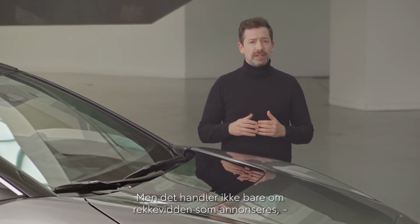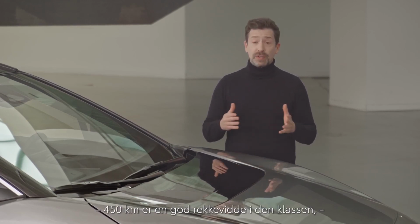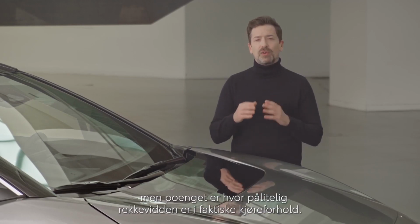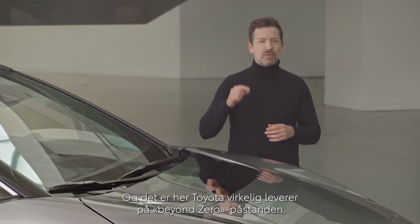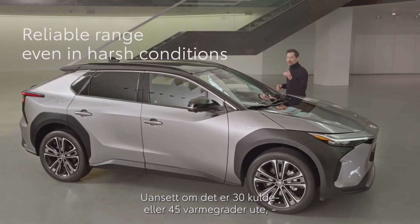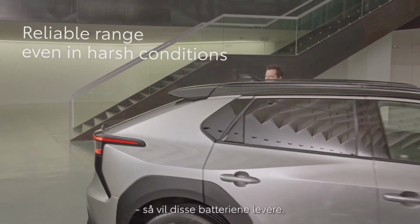But like I just said, for me, it's not just about the range as it's advertised. 450 kilometers is a great range in that class, but the key is how reliable that range is in actual driving conditions. And this is where Toyota really delivers on the Beyond Zero claim. Whether it's freezing minus 30 or blazing plus 45 degrees outside, those batteries will deliver.